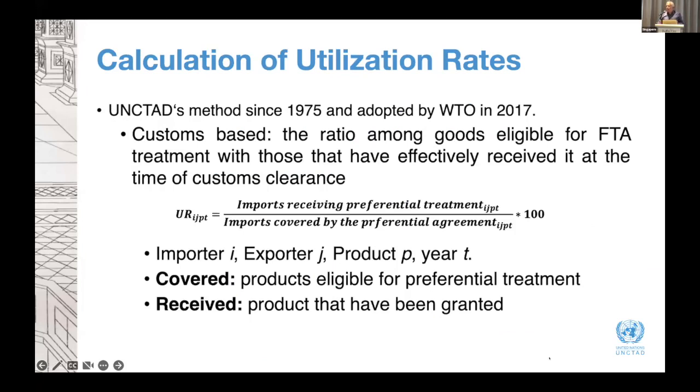Now, how is the utilization rate calculated? Basically, it is the amount of trade flows that have been granted preferential rate of duty at the time of importation, divided by the amount of trade flows that are eligible for an agreement. So there is an amount of trade flows that are supposed to be eligible to be granted preferential treatment, and customs are also collecting at the same time the amount of trade that has effectively been given preferential treatment at the time of importation. You divide these two amounts, and you have the effective utilization rate of an agreement.